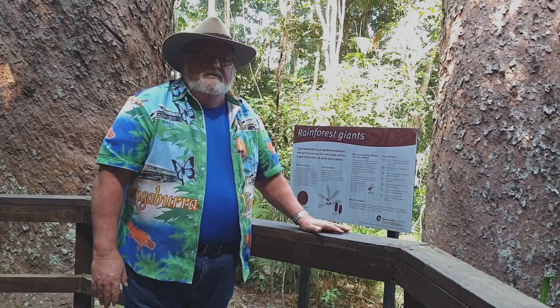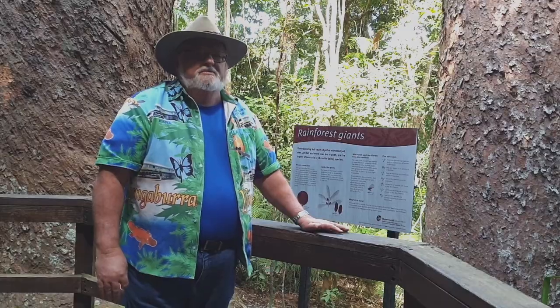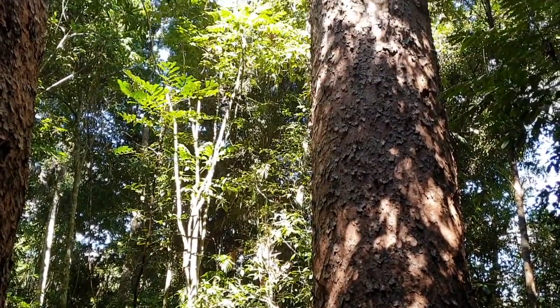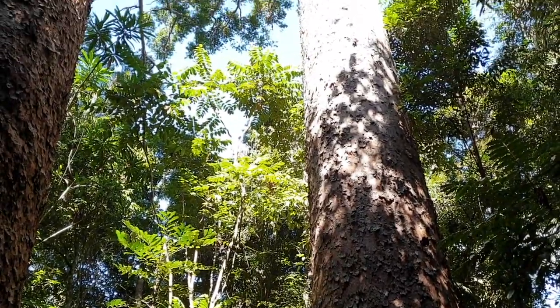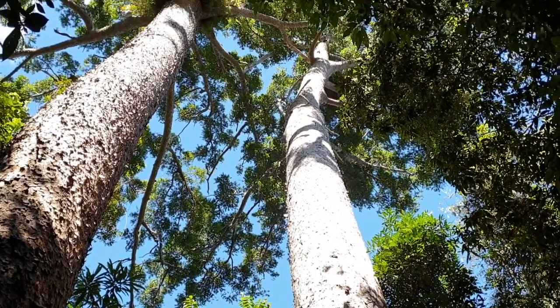We have now travelled about 10 kilometres from the curtain fig tree to these big bull kauri pines, massive trees on the banks of Lake Barine. They have been here also probably around 500 years.